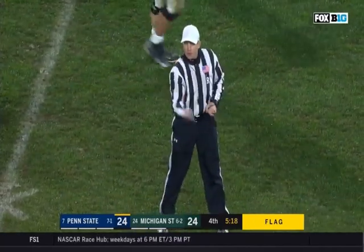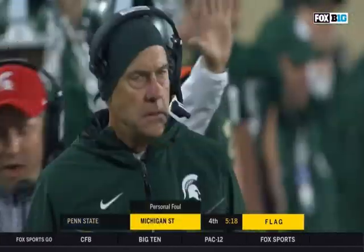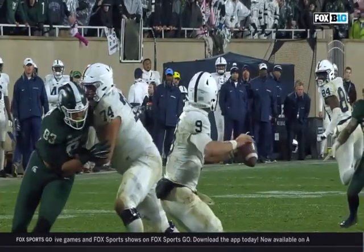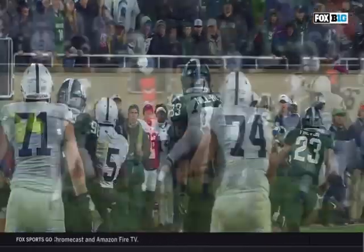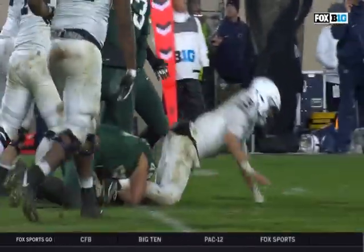Personal foul, roughing the passer. Defense number 48, low hit on the quarterback. Penalized 15 yards from the end of the run. Automatic first down. We're going to see Kenny Willekes coming at the very end. Clearly hits McSorley low, which as a quarterback, when you're in the pocket, you get that protection. You're considered defenseless in that case.